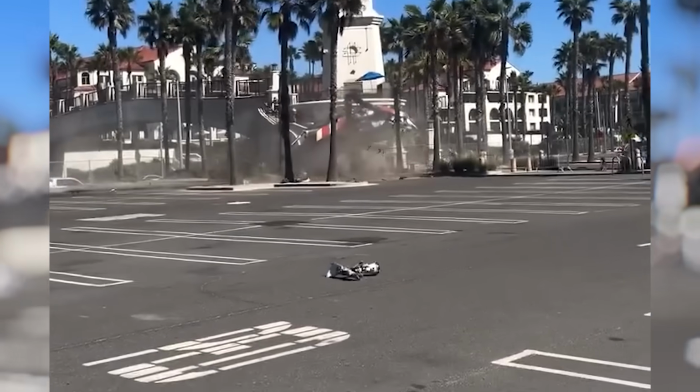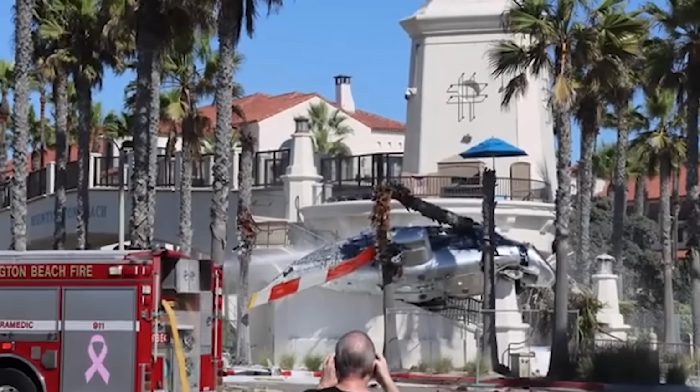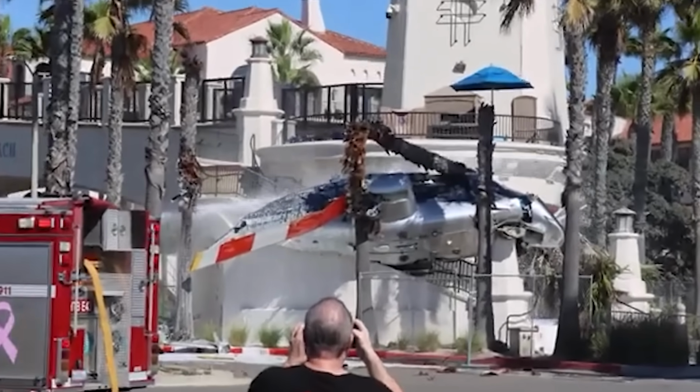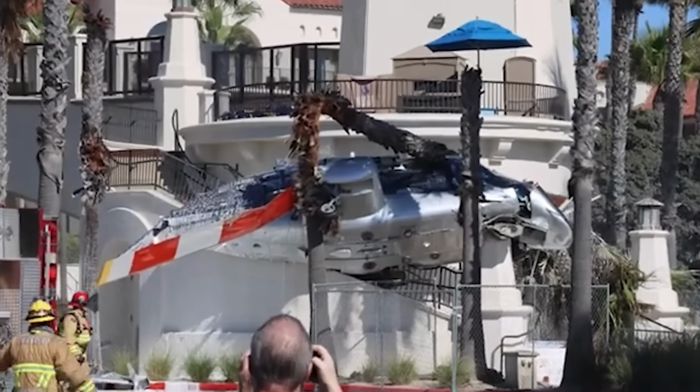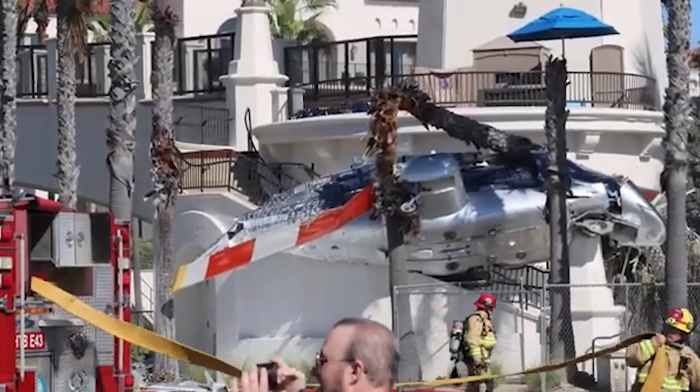The fact that only 3 bystanders were injured is remarkable, and probably thanks to sheer luck and quick emergency response. It's not about blame, it's about distance and preparation. These events should always maintain buffers big enough that even a worst-case failure stays clear of the crowd. This one came far too close for comfort.